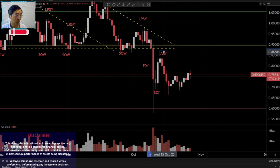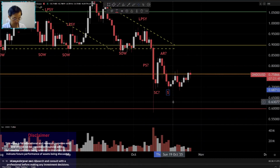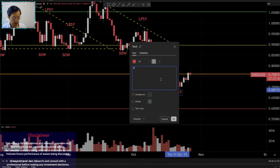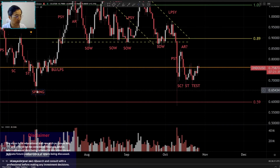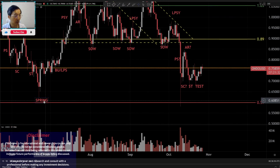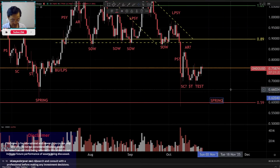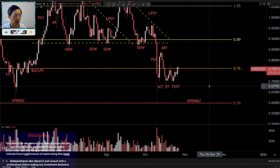That could be the automatic rally, and what we are going through are likely second test and subsequent tests, meaning the price can still go lower. Look at the spring just in June this year. It went very close to the 59 cents area. So if a spring is really going to come for Ondo, it may get to that point as well, just like what it did on October 10th, very close to that particular price range.